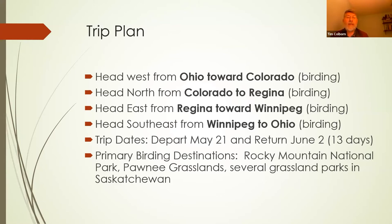Winnipeg, which is due east from Regina, Winnipeg, Manitoba. Manitoba is the province just to the east of Saskatchewan. And just before I got to Winnipeg, I jogged down through North Dakota, Minnesota, et cetera, all the way back to Ohio. I planned the trip from May 21st to June 2nd. It was about 13 days.